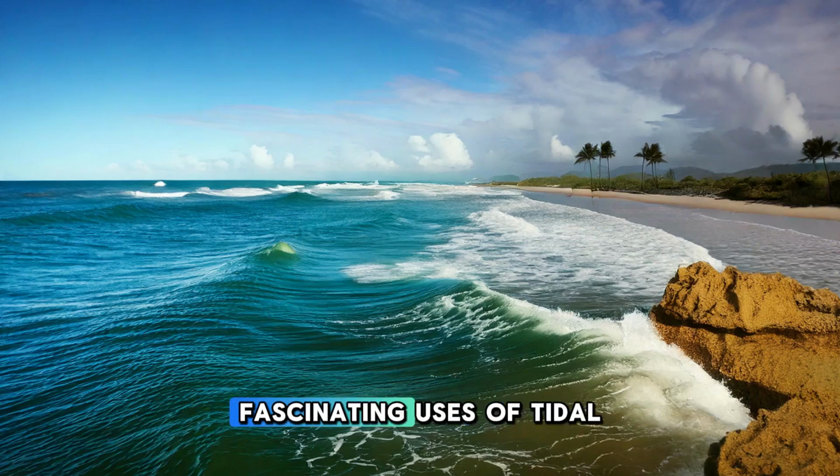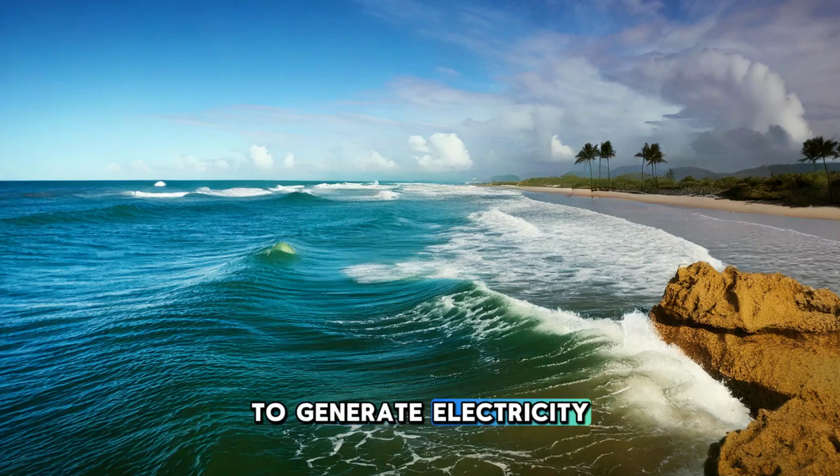One of the most fascinating uses of tidal energy is the development of tidal power, a form of renewable energy that harnesses the power of the tides to generate electricity. Tidal power plants work by capturing the energy of moving water as the tide flows in and out. This can be done using tidal barrages, which are large dams built across estuaries or bays, or with underwater turbines that spin as the tidal currents flow past them.